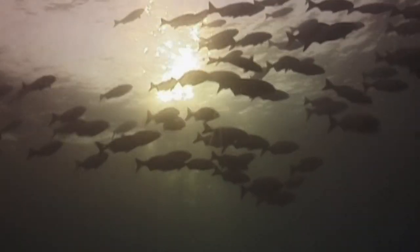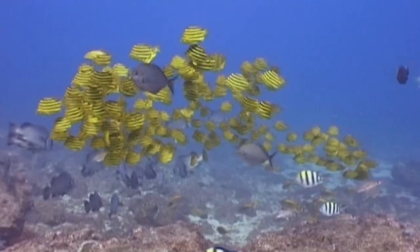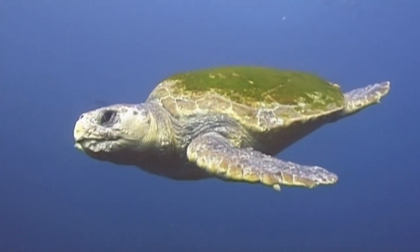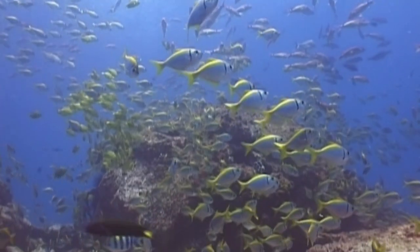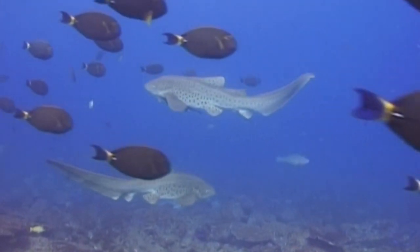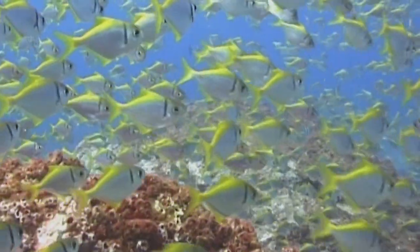There are many other species of marine life that call Julian Rocks their home. Here, in a rare situation where tropical and temperate currents converge to form this unique environment, nature celebrates with an astonishing abundance of life.